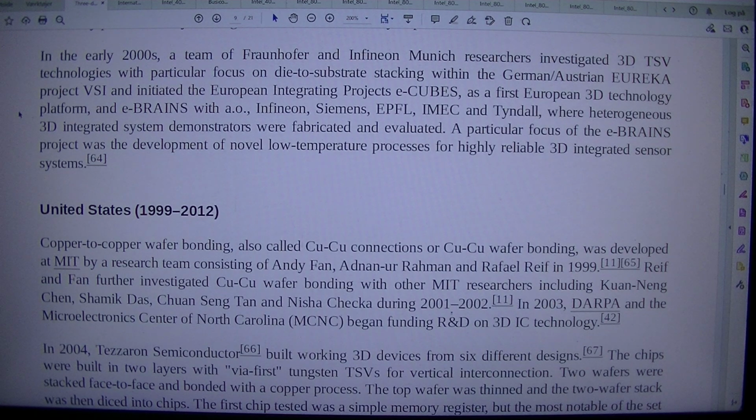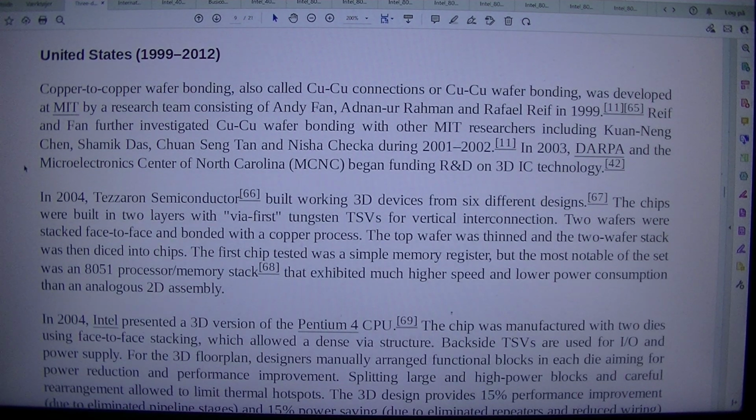United States, 1999-2012. Copper-to-copper wafer bonding, also called CU-CU connections or CU-CU wafer bonding, was developed at MIT by a research team consisting of Andy Fan, Adnan Rahman and Raphael Reif in 1999. Reif and Fan further investigated CU-CU wafer bonding with other MIT researchers including Qian Chin, Shamik Das, Chuan Seng Tan and Nisha Checker during 2001-2002. In 2003, DARPA and the Microelectronics Center of North Carolina, MCNC, began funding R&D on 3D IC technology.